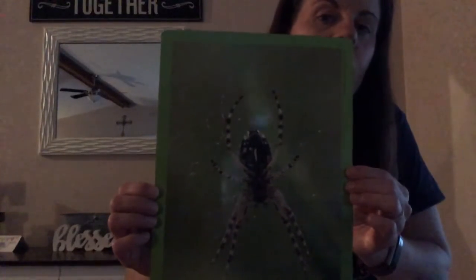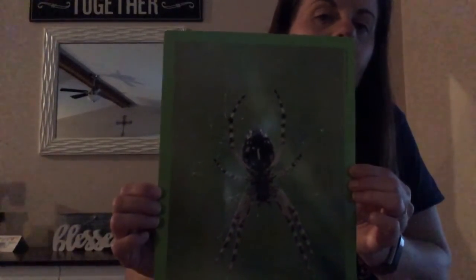Can you tell me what you see in this picture? You are right. It is a spider. And if you can tell, he is standing, or maybe you could say sitting, on something that is very unique to spiders. Can you tell where he is? I want you to turn to the person next to you and tell them where the spider is. Yep, he is in his web.